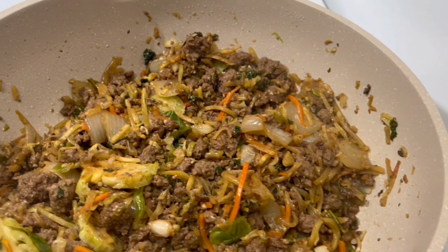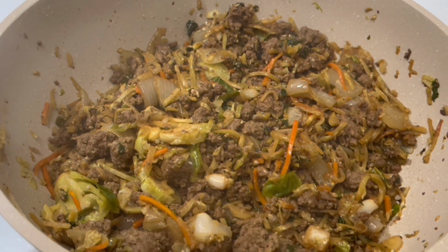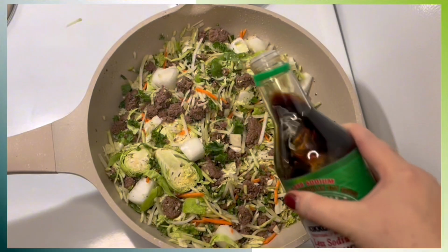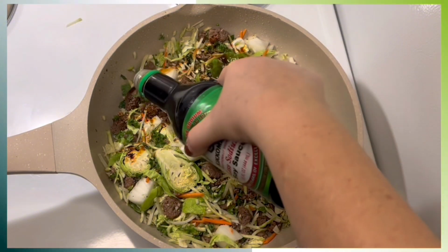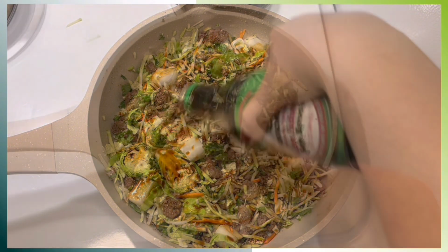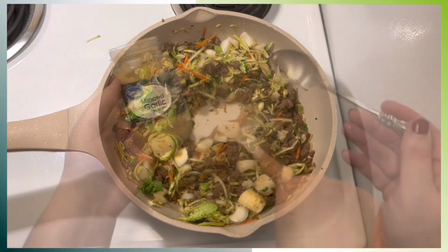Wednesday, we went in with an Asian flair and made an egg roll bowl. I tried something different this time and used the super blend of vegetable mix, but you could always get you a whole cabbage and some matchstick carrots and throw them down in there, and it's going to be just the same.